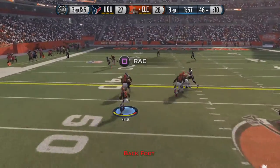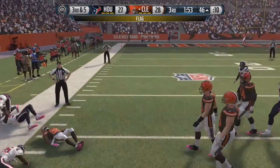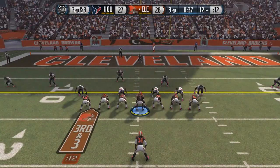Now 3rd and 5. Maggot dumps a screen to the outside to Miller, and Miller jukes out one defender and is finally brought down on the play, but there's a flag down, and that's going to be a face mask on Houston, so that's going to be an even bigger gain.